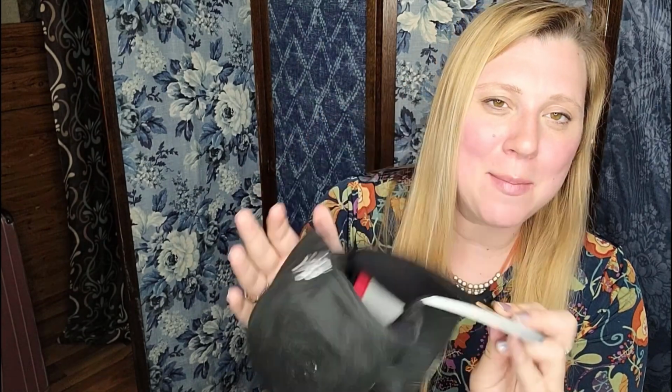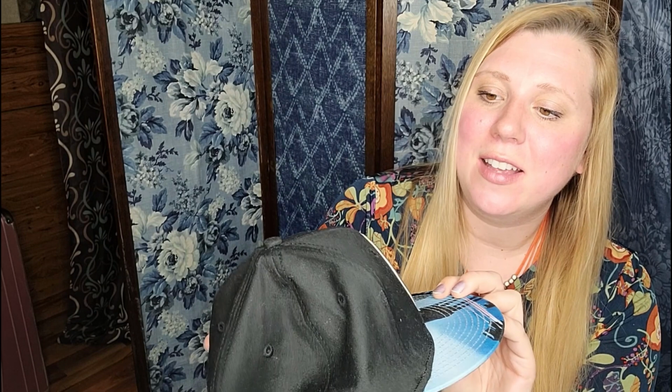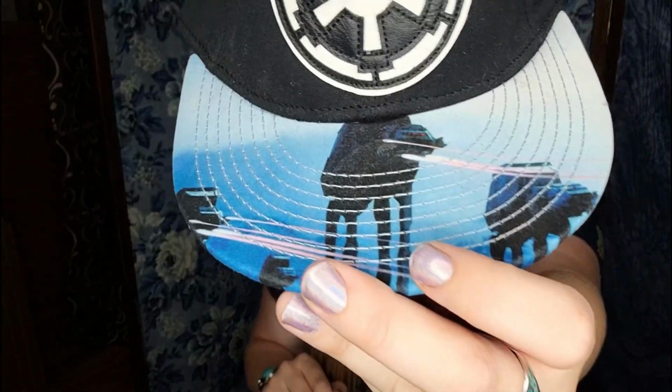Okay, so this was a regular thrift store find. My husband might want this. This is Star Wars. I don't really know a lot about men's hats. Like I've said in previous videos, got it for $2.99. I know I can make profit on this. I think it looks really cool. And this actually feels like leather. So I don't know what I'm going to list it for yet, but this was really neat. And we'll see how this does. I don't even know what this symbol is. Is it the Allies? I don't know. But really cool graphics on there.